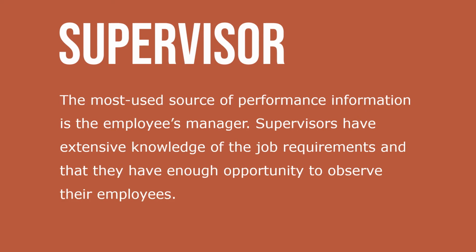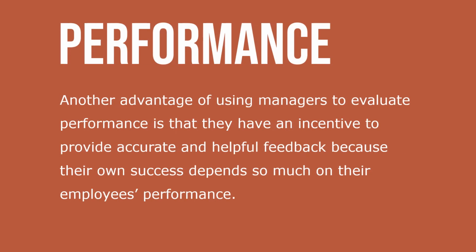The most used source of performance information is the employee's manager. Supervisors have extensive knowledge of the job requirements, and they have enough opportunity to observe their employees. Another advantage of using managers to evaluate performance is that they have incentive to provide accurate and helpful feedback because their own success depends so much on employee performance.